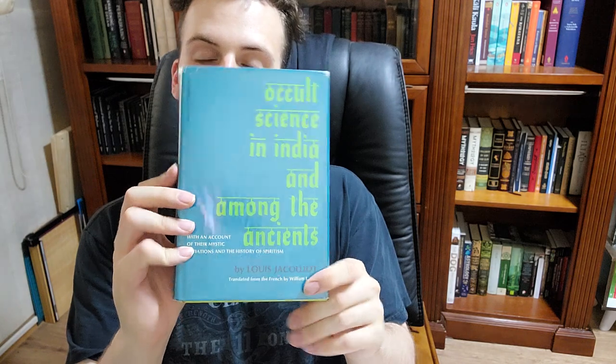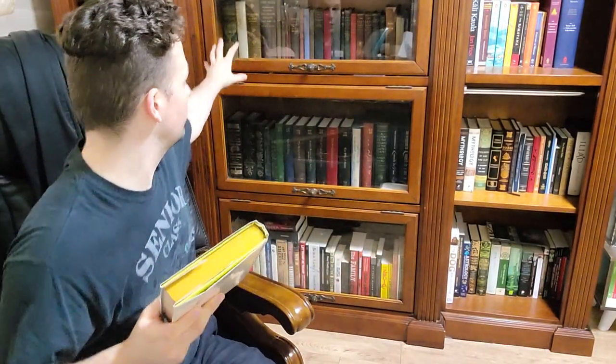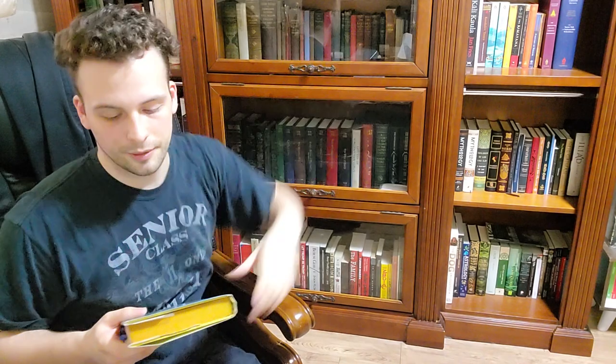Okay. Not exactly what I expected this to look like. Interesting. Occult Science in India and among the Ancients, with an account of their mystic initiations and history of spiritism. And a bookmark from Veronica's Books. I've got books from them before. This is my antiquarian section here, and they usually have random occult books that I like.